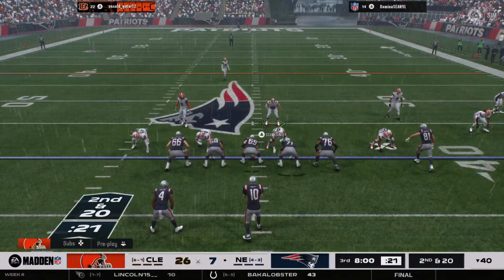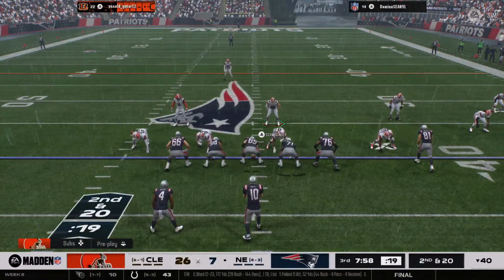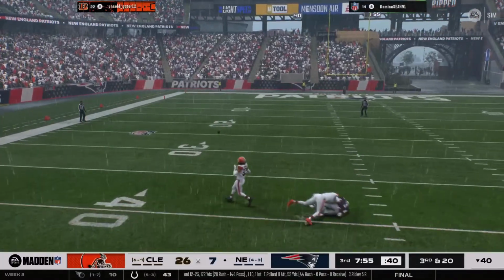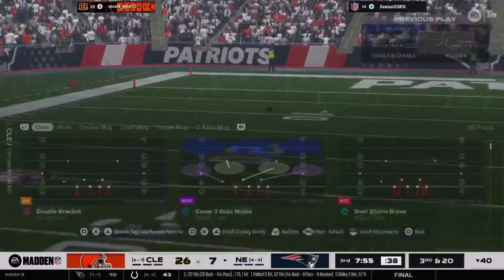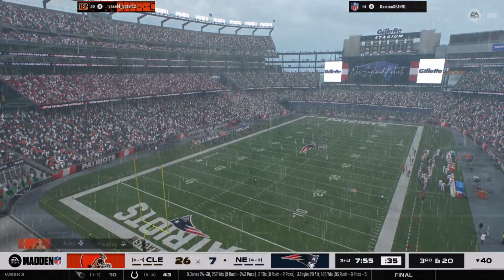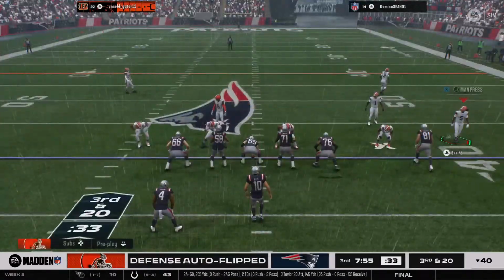On 2nd down, it's May. Throw here down the field. Will fall. Incomplete. Demario Douglas, the intended target. Coverage on the play. And it'll be 3rd down.